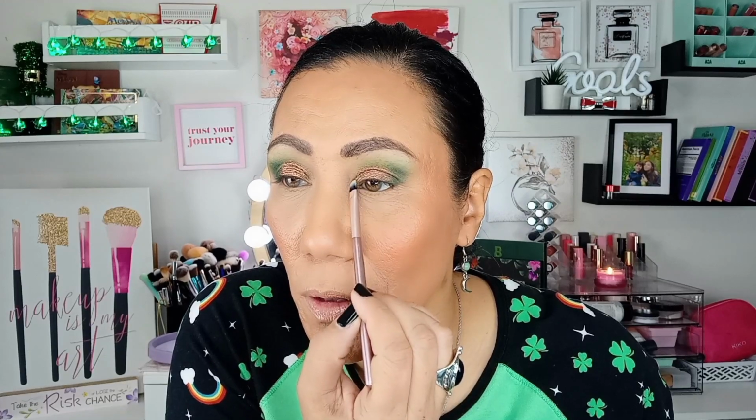I'm going to go back in with just a little bit more of that first shade, just to blend the copper and the green together. For the inner portion, I think I want to bring in just a little bit of this Ring of Kerry, which is a super bright, rich gold. I just want to lay a little bit of that right in here, just to add a little more brightness. Oh, that is a beautiful gold. So pretty. That is the perfect leprechaun gold. To finish off our shimmers, I think I'm going to go into Savage Beauty. This has a little bit of a lighter green shift to it, just right directly in that inner corner area. That is going to be it for the shadows.